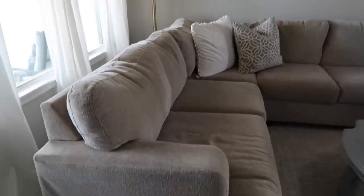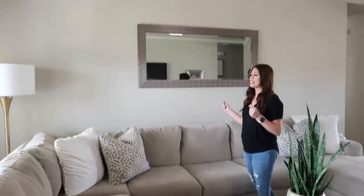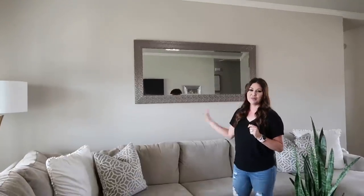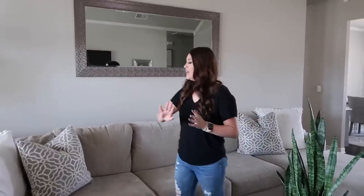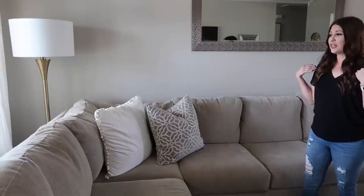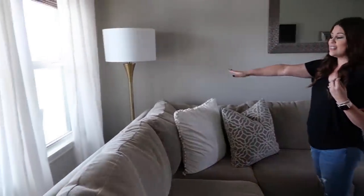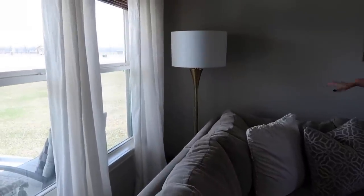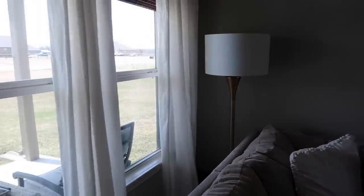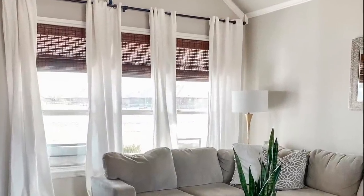In some of my last videos, I've had pictures up high up here on my sofa, but we recently just did some rearranging and I put the mirror back. I just feel like it looks so much more elegant and simple in here. And then I'll show you where I moved those photos in a little bit. The pillows are all from Ross. I also like pillows from TJ Maxx, but I feel like Ross is cheaper, so I always try to start off there. My gold lamp, I always get tons of comments about. It's from Home Goods. And then my white curtains are from IKEA, and my bamboo shades are from Lowe's.